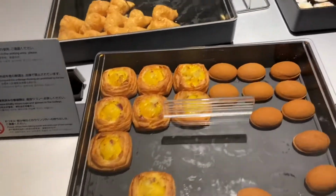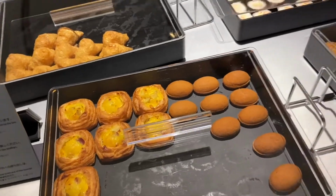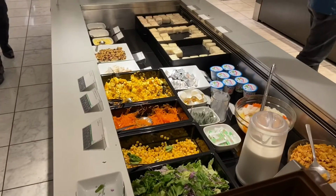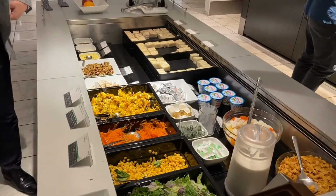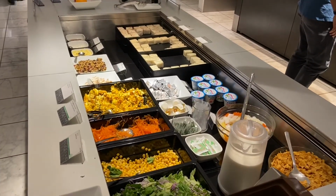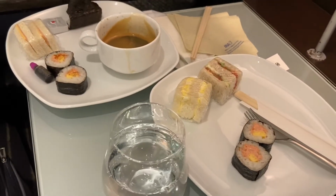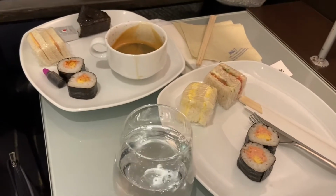Now, they also had these nice pastries, which were quite okay. I enjoyed them as well. I had a few of them. So as you can see, once I sat down, I had a little bit of everything. It was breakfast time, but I really enjoyed a nice sparkling water to start the morning.